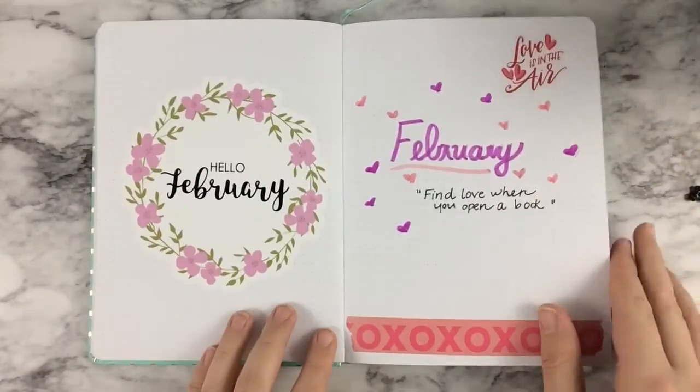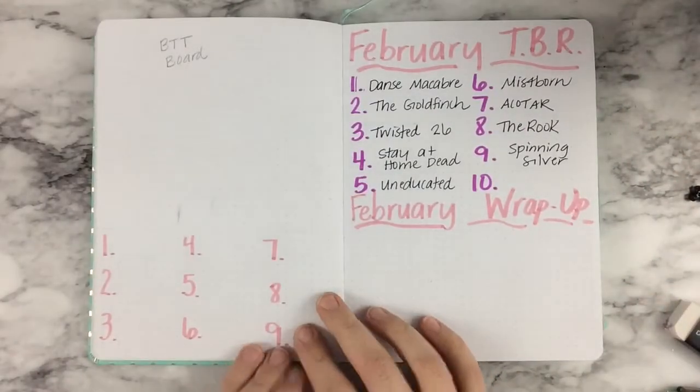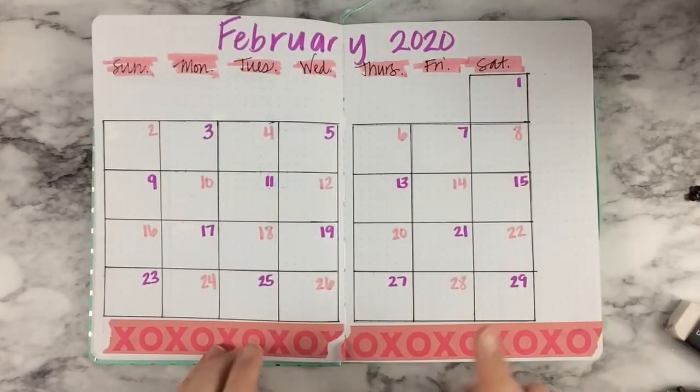So here we go. Here's my flip through. I added a sticker and some washi on a few of the pages. I really like how it turned out.